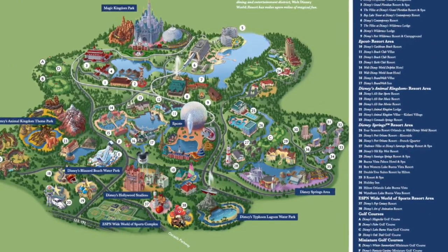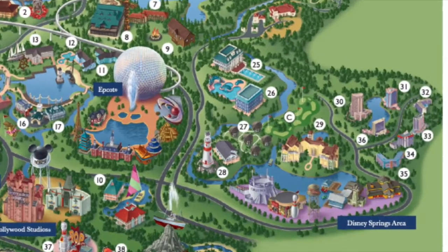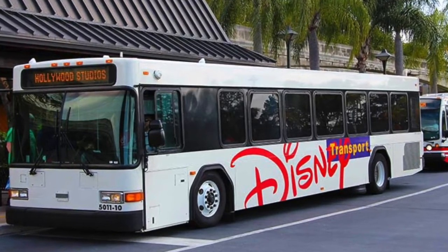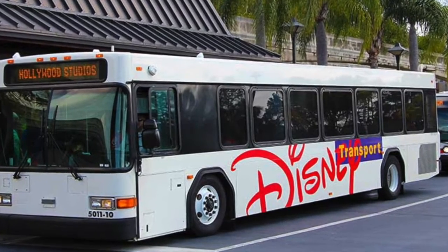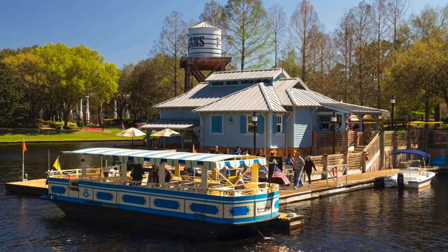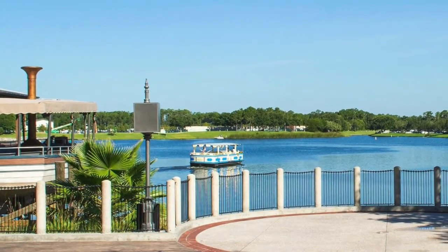Set in the Disney Springs area, you're close to Epcot, Typhoon Lagoon and of course Disney Springs. And you can use the resort buses to get to these parks and all the other Disney parks. You have the added advantage here though that this resort is on the Sassagoula River, which means you can take a gentle boat ride to Disney Springs. You should try it, Edna says it's fab.